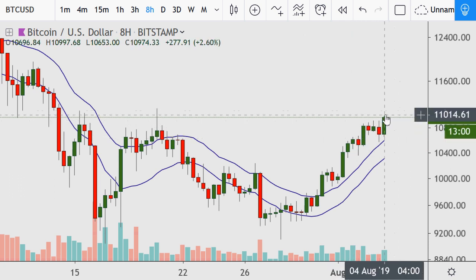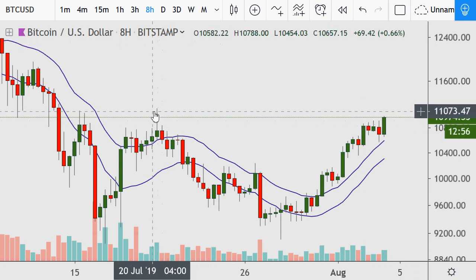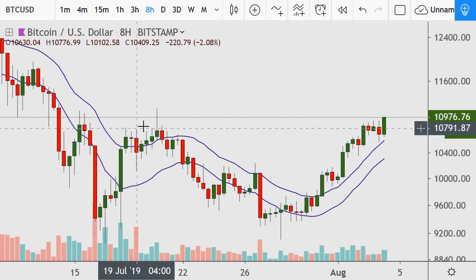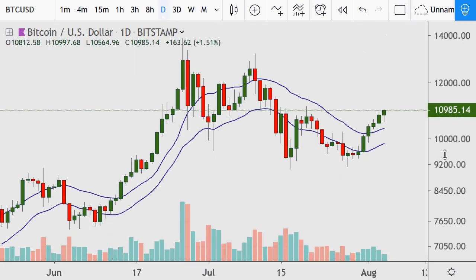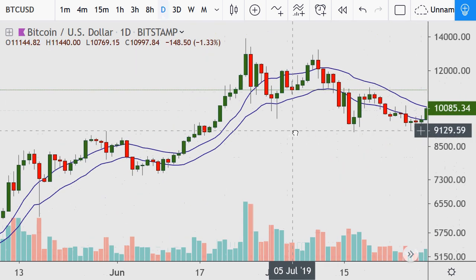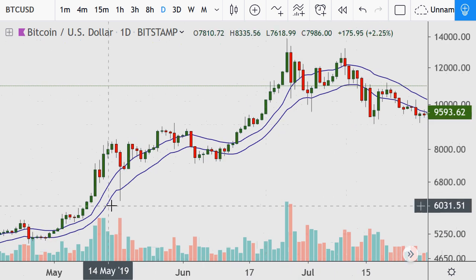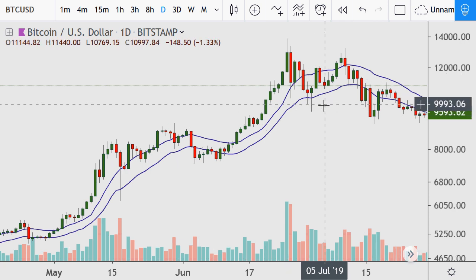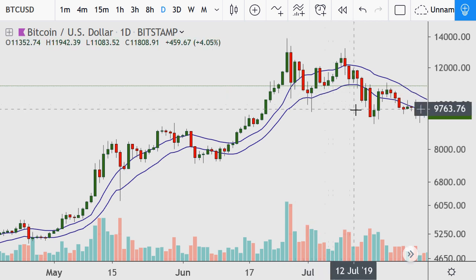So I would have to think that since we've already been testing this level, it's not like this is a new test. We're looking to surpass the test of breaking this entire congestion area. And when we look at this on the daily chart, we had price action before this showing bearish setups because we had a beautiful up run. And like I've been saying with these markets, in a bull market the trend is bullish, so sell offs are guilty until proven innocent.